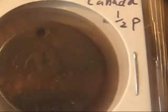So there is the Canadian bank token halfpenny from 1844. This is before the Royal Canadian Mint minted their normal pennies and currency. And there's another halfpenny from 1850.